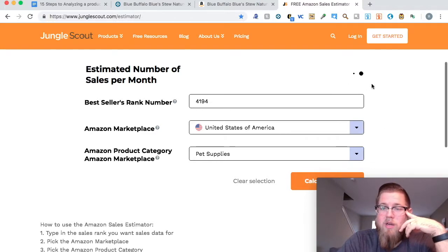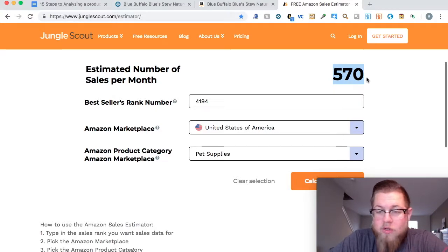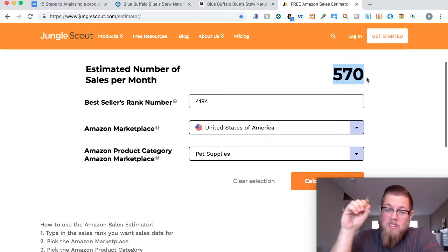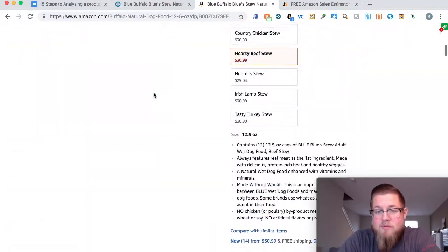It's going to spit out a number of estimated units sold per month. As you can tell, the pet category is a large category. So rank 4,194 is selling 570 units a month. Okay, so that's the number that I told you guys in the previous videos. You're going to take that units per month, 570, and you're going to divide that by the number of competing sellers plus yourself. Obviously, Amazon's a seller on this, so we're not going to sell this product.